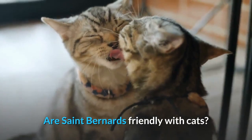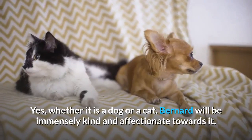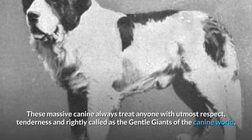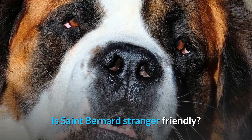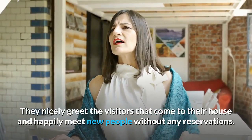Are Saint Bernards friendly with cats? Yes, whether it is a dog or a cat, Bernard will be immensely kind and affectionate towards it. These massive canines always treat anyone with utmost respect and tenderness, and are rightly called the gentle giants of the canine world. Is Saint Bernard stranger friendly? Saints are always very kind and friendly with strangers, if properly trained and well socialized at a young age. They nicely greet the visitors that come to their house and happily meet new people without any reservations.